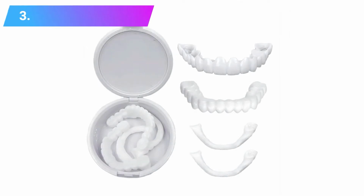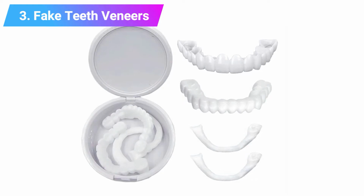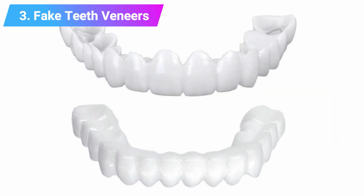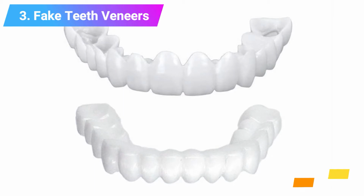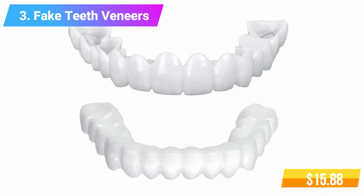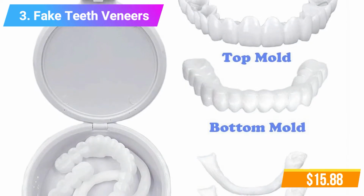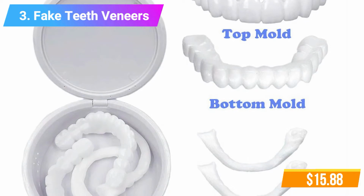Number 3. Fake Teeth Veneers for Teaching and Temporary Braces Cover. Specially designed cosmetic teeth veneer, top and bottom units work for deformity teeth, making your stained or missing teeth covered with nice looking and smile confidently. The size can be adjustable after putting into boiling water before use, which allows it to fit most people, quite easy for use to make you smile instantly.